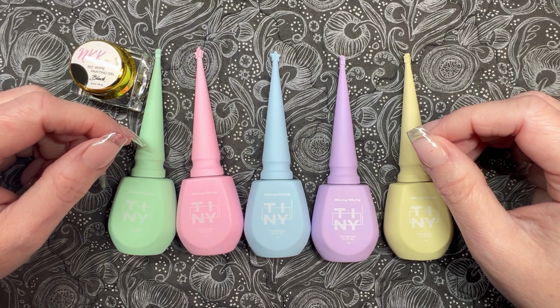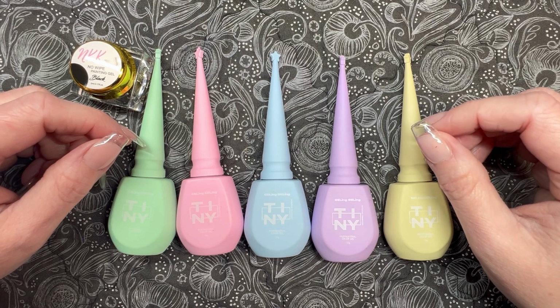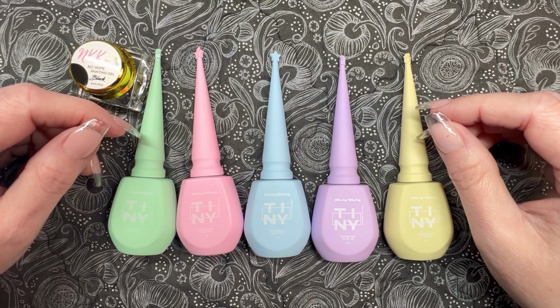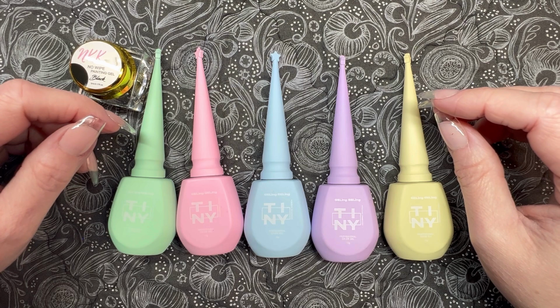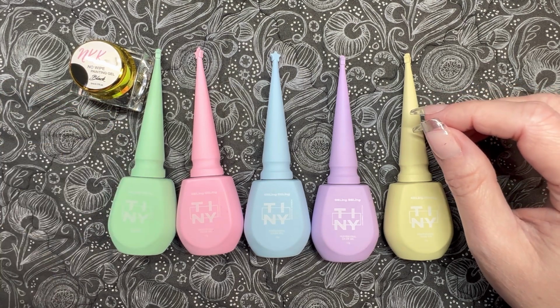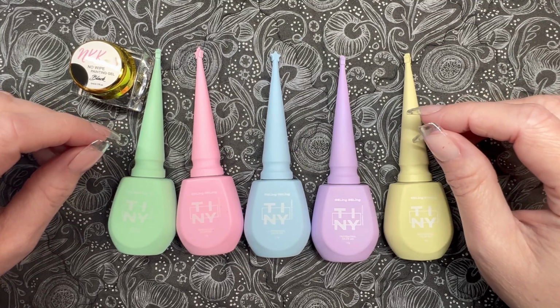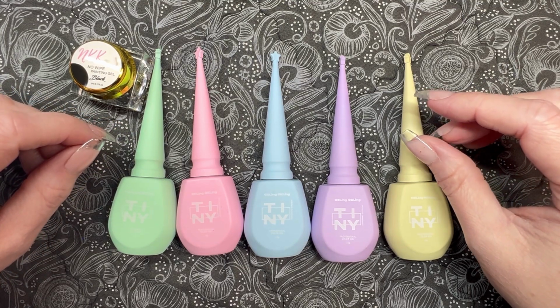I got these from a website called Zillabu, which I had to look up how to pronounce because I've seen a lot of different ways to pronounce it. My understanding is it's supposed to be a combination of Godzilla and beauty, so that's why it's Zillabu. They have tons of amazing Korean and I think a few Japanese gel polish brands on there.